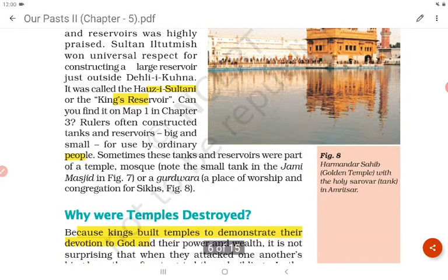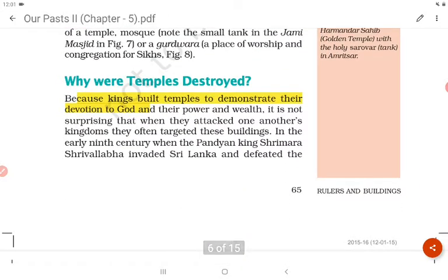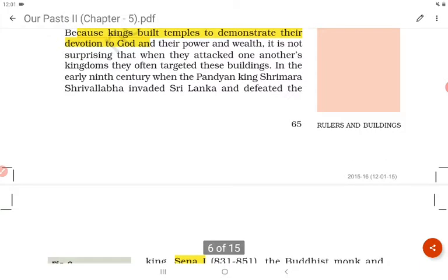Rulers often constructed tanks and reservoirs, big and small, for use by ordinary people. Why were temples destroyed? It was because kings built temples to demonstrate their devotion to God and their power and wealth. So, it is not surprising that when they attacked one another's kingdoms, they often targeted their buildings.